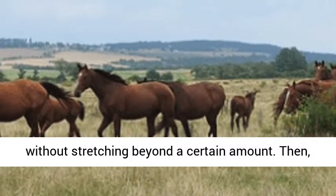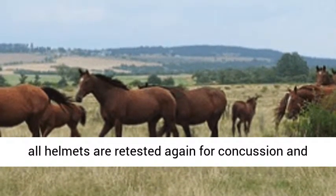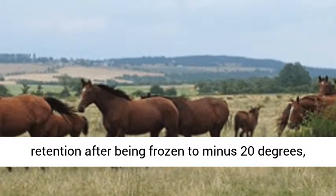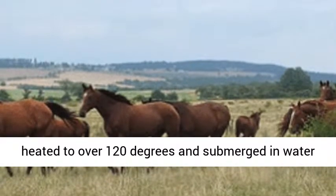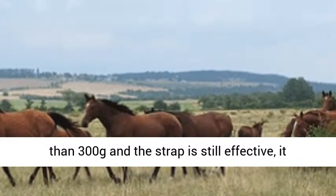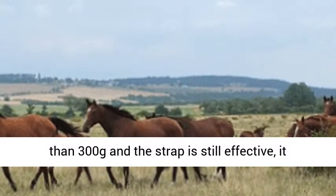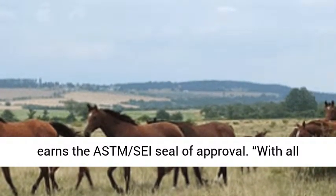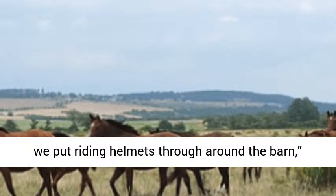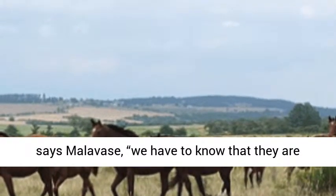Then, all helmets are retested again for concussion and retention after being frozen to -20 degrees, heated to over 120 degrees and submerged in water overnight. If the helmet still transfers no more than 300 G and the strap is still effective, it earns the ASTM SEI seal of approval. With all we put riding helmets through around the barn, says Malavase, we have to know that they are still going to protect us.